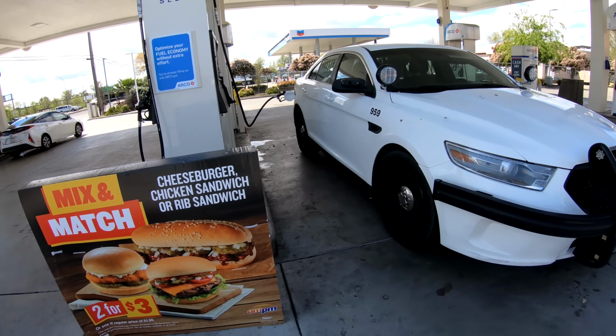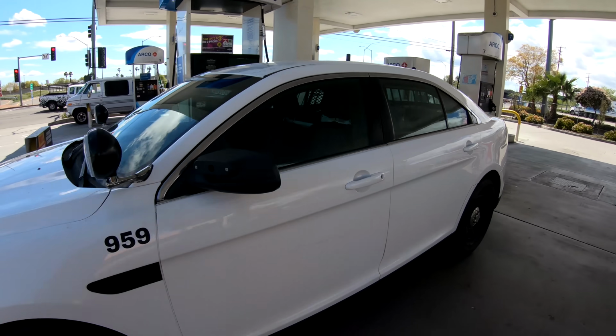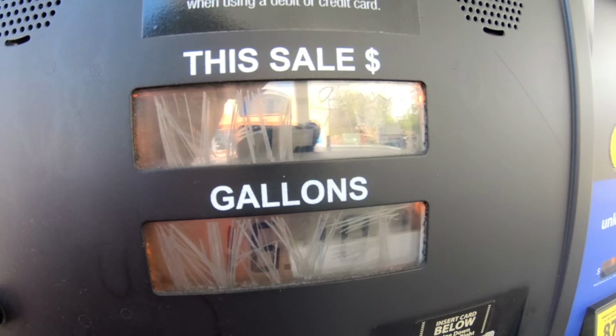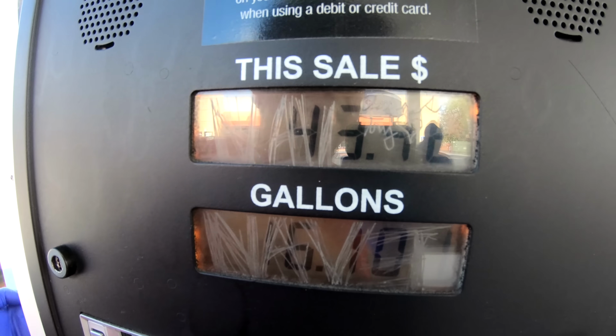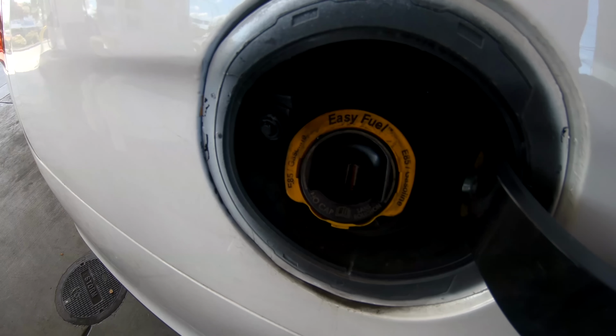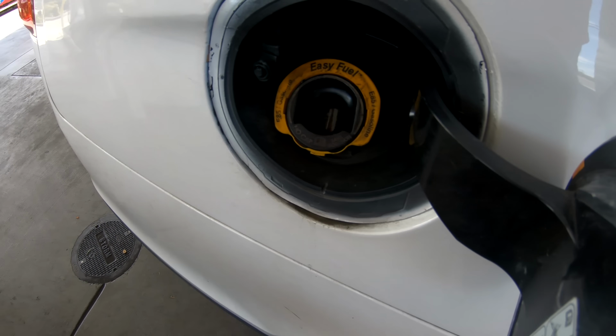Had to stop and get some gas. So the fuel economy for this is about 17 city, 25 highway, which is just slightly better than the Crown Vic. So it costs $43.46 for 16 gallons to fill up. These cars do not come with the gas cap.